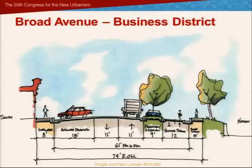So we really wanted to take it to the next level and really understand how you could get the trail user to feel like they'd never left the trail, but to be able to experience this district and make that connection.